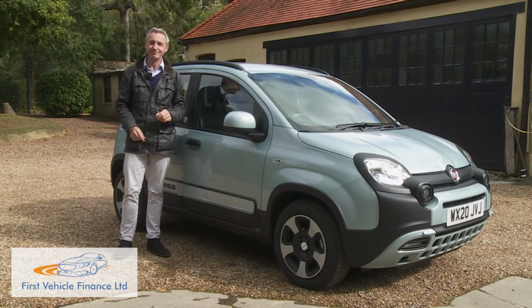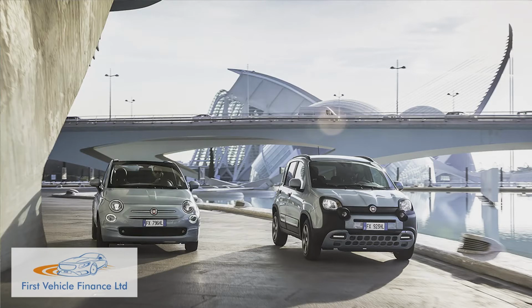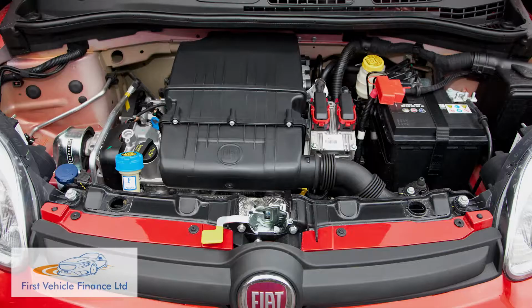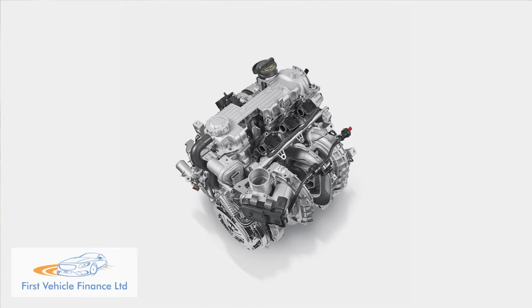Let's try it. The Panda's exterior packaging couldn't be more different to that of the Fiat 500 showroom stablemate, but as ever, the engineering is exactly the same, including the provision of the mild hybrid 1 litre petrol engine we're trying here. Now, at the time of this test, in autumn 2020, older power plants did still feature in the range, but going forward, it's this electrified 3-cylinder unit that the Italian brand plans to concentrate on for Panda buyers.